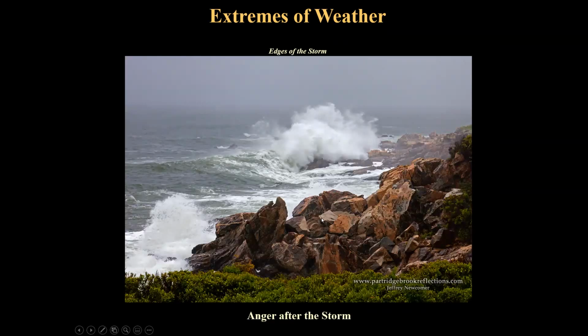Pictures of the surf around a storm on the coast often show the biggest waves after the storm has passed, as they've had a chance to fetch up on shore. In this example, the storm was just passing. There was still a little mist in the air, but you had the nice surf.